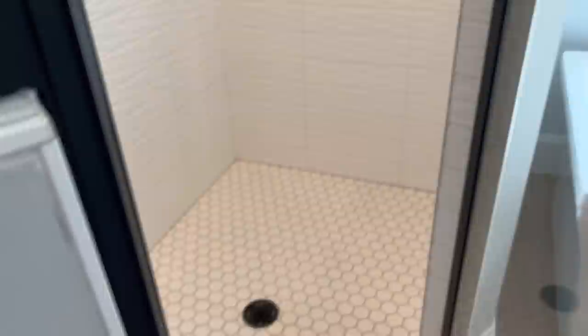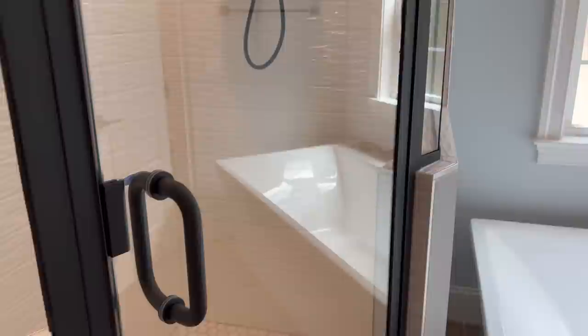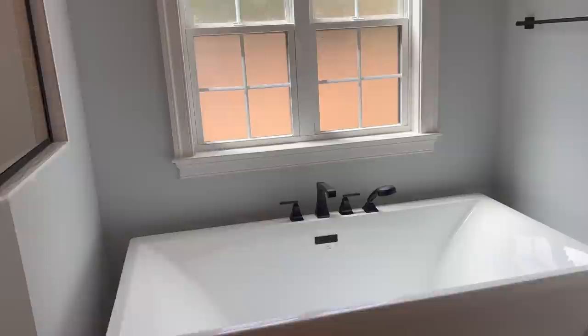And one thing I do like about this is that the handle to turn the water on is on the opposite side. This they need to come fix because the handle is loose. You'll see we still have blue tape because everything got completed on Friday. I did my walkthrough on Wednesday and there was a lot of stuff they needed to fix, and there's still more stuff they need to fix.